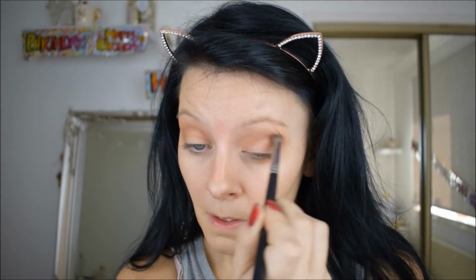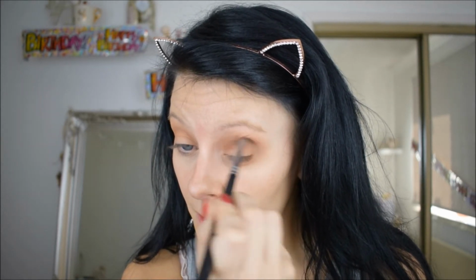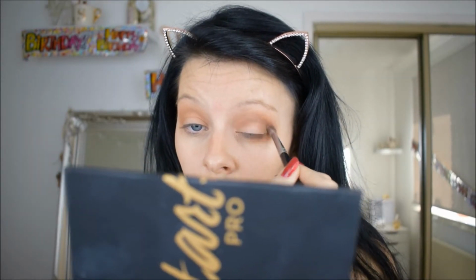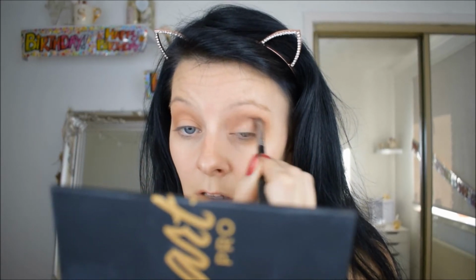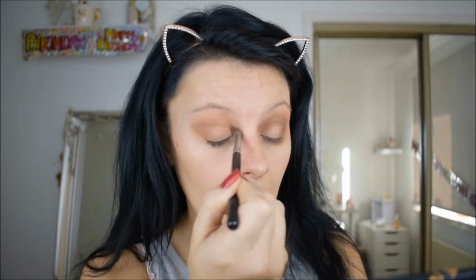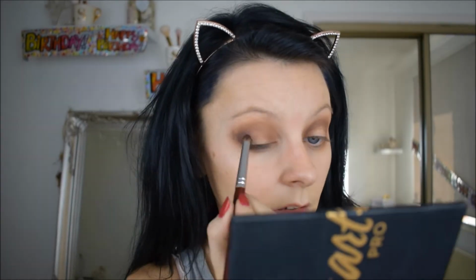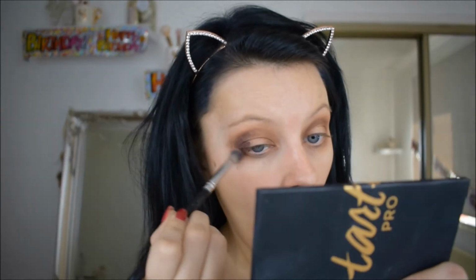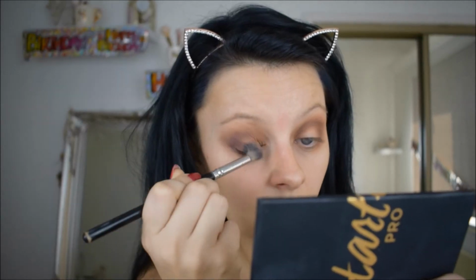So I am now in with the second transition stage. As you can see, it is a little bit darker, and I'm just keeping that more into the crease, whereas the other one I had in the crease and a little bit above. So I'm just blending this one in nice. I have sped it up because it is an awful lot of blending. You want to make sure there's never any harsh lines. And now I'm taking a smaller little bullet brush with my darkest brown, and I'm keeping that right on the outside corner in a V shape. And I'm now blending that out with a bigger, fluffier brush.